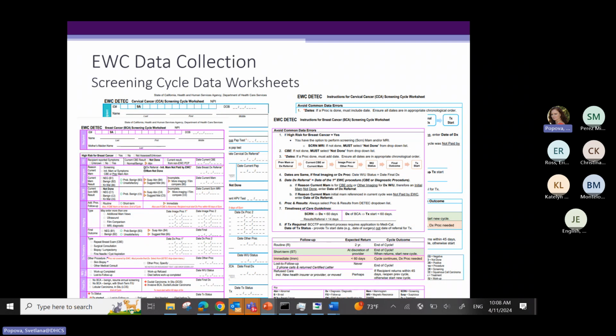providers also have the ability to fill out the paper screening cycles data worksheets, and those sheets can be found on our EWC page with all the forms. But it rarely needs to be used because, as you know, you can enter the information 30 days retroactively. But in case you want to see what the DETEC fields look like, this is a paper substitute with the instructions.